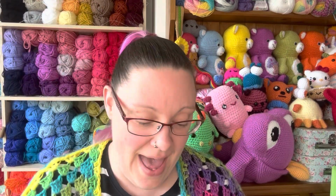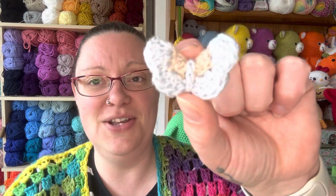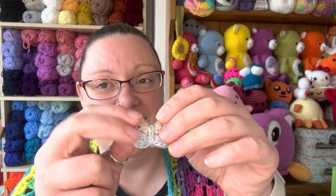So to start with, I have this little bag here, and inside this little bag are many tiny butterflies. Now I'm hoping, because I enjoyed doing it so much last year, to do another random act of crochet kindness video and hide some of these around my local area. So I've made a bunch of these in all sorts of different colours. They're really quick and easy to make.